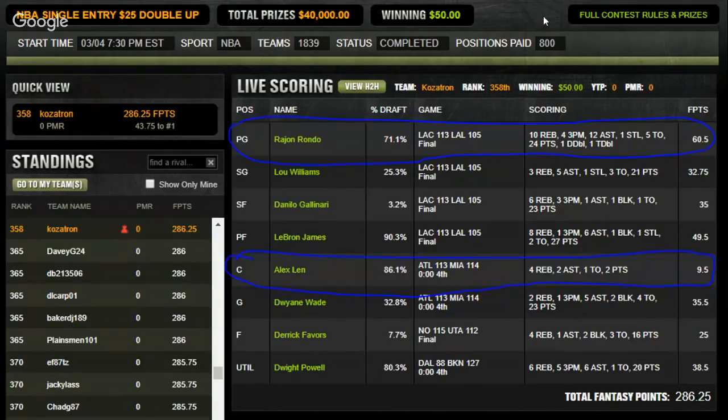I placed in 2 out of 3 GPPs last night, even with Alex Len. I think he was 40-some% owned in GPPs. So again, he was terrible. But because such a high percentage of people use him, you can overcome that, because even some of the people that skip him are also going to get those other plays wrong that they're filling in with. So it doesn't automatically mean that you're getting this huge bump down from everybody. It's only some of the people who are going to rise above you. It's a tough thing to explain if you're new to DFS, but it should give you an outlook on how chalk works.